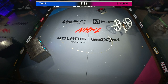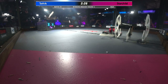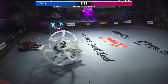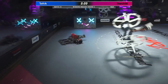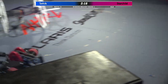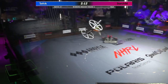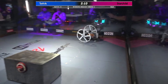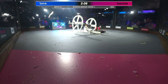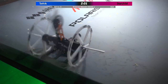And you can see the weapons on both of these bots getting up to speed now. Tothik attempting to get some control over Starchild by going at the side of those wheels and pushing them around, although we are not seeing that weapon spin. Yeah, that's true. Tothik's weapon is pretty stationary there. I wonder if that got damaged in that last hit.